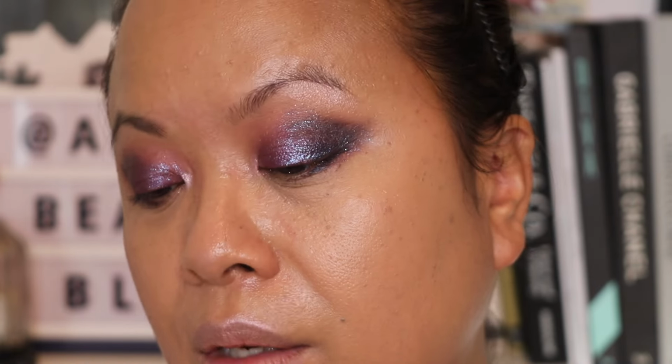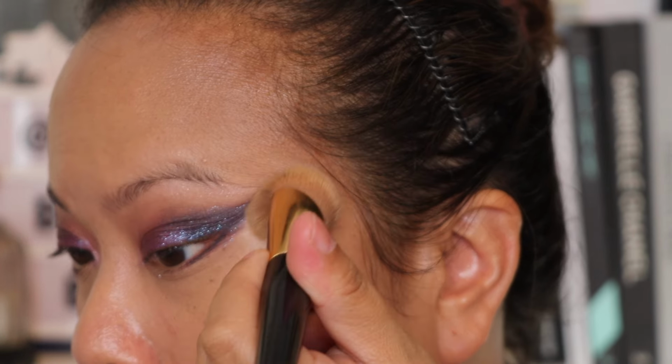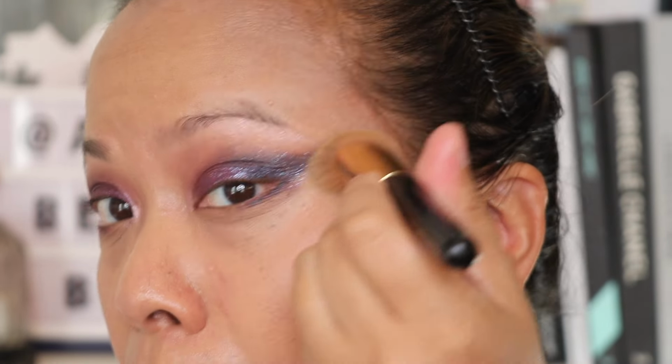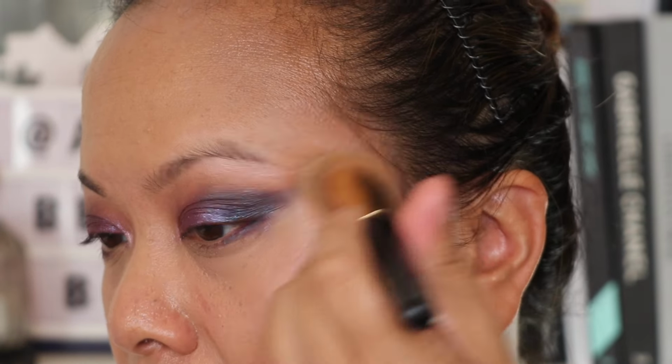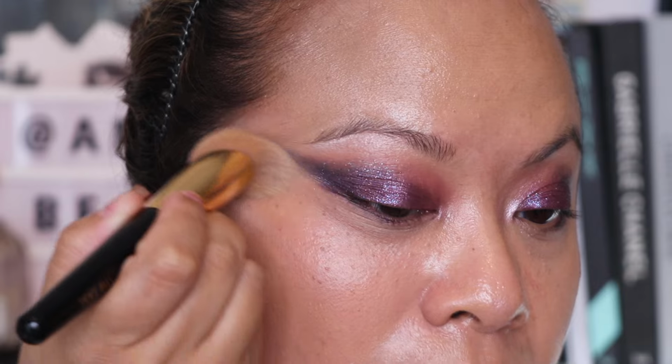So I've got a little bit of the Patrick Ta foundation and I'm just going to sweep it up where I want the eye to go upwards, just to clean it up a bit. And then the same with the other side, taking the product, doing that to just clean it up so that it's still winging out, but it's a bit cleaner.